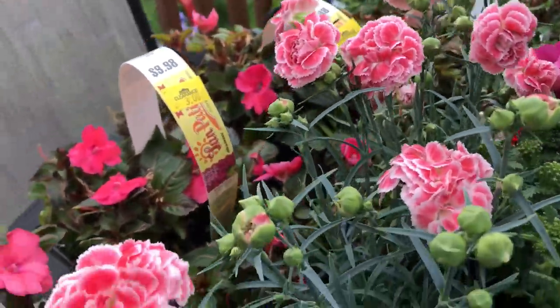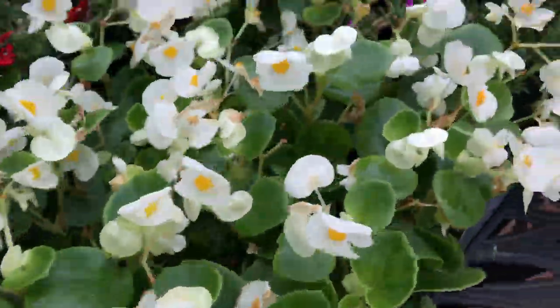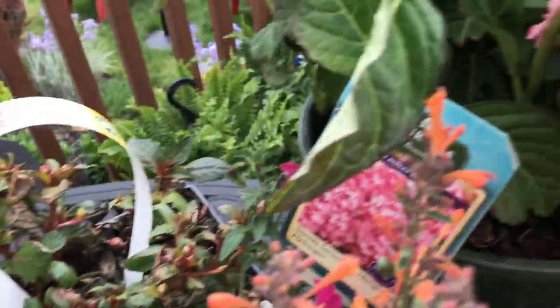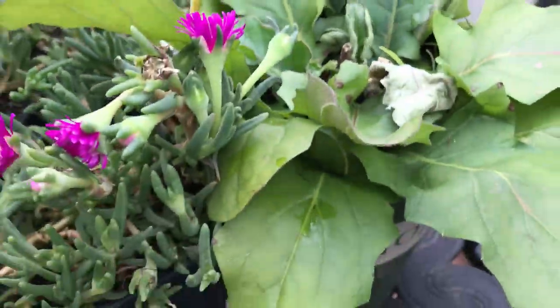Now we're back home and I'm just gonna give you a quick overview and let you see all the plants that we purchased today. These white ones are from Walmart, but I'm gonna go over each plant in detail and tell you what they are in case you're interested in them and want to get them for yourself.